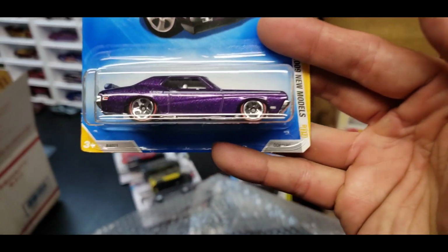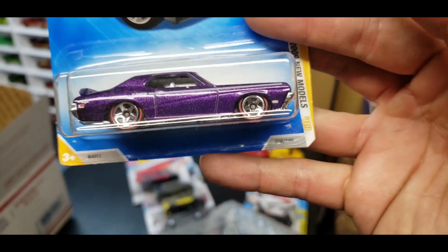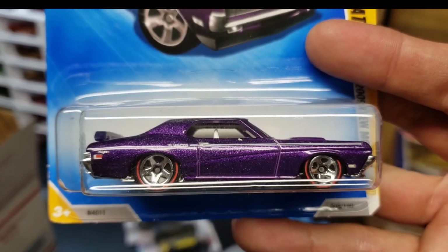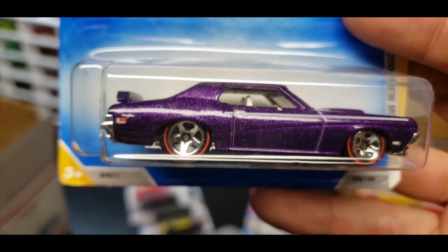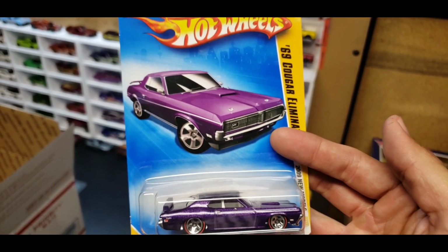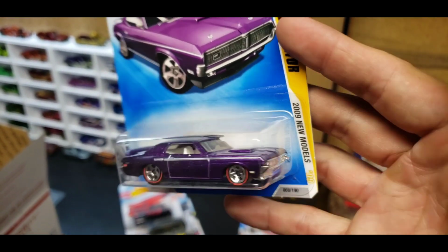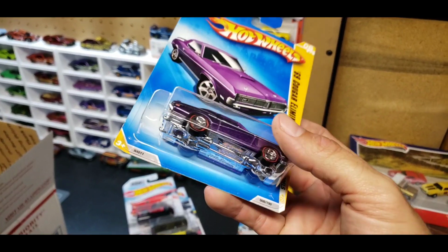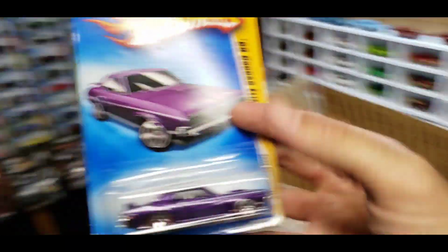Ooh, look at this. This is beautiful. 69 Cougar Eliminator. Check out that metallic purple. Man, that body line is sweet. You can see it says Eliminator right there running down the side. It does have the red line wheels on there. Definitely do love this. I've never seen this before either. And this is out of the 2009 new models. So it is 11 years old, and check this out. This card is in like mint condition. That is very, very nice. Wow. Thank you so much for sending me that one.